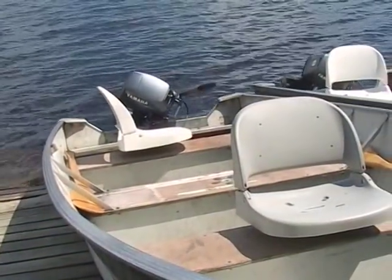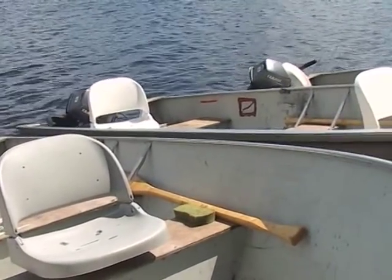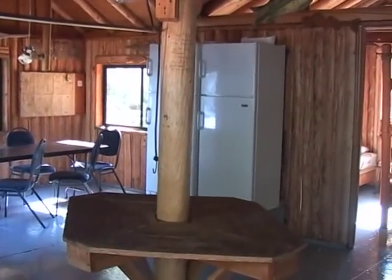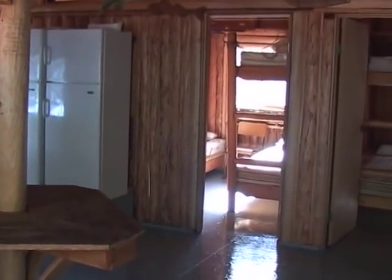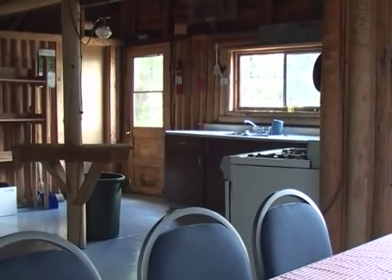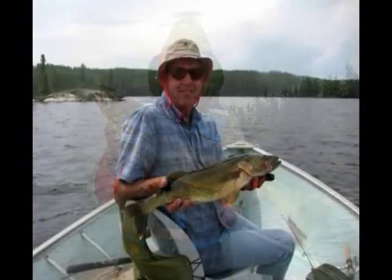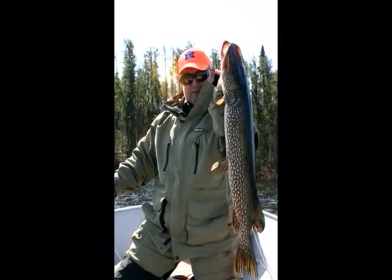14-foot Lund and Alumarine boats with seats come equipped with 8-horsepower Yamaha motors. Inside is a fully modern kitchen with dual fridge and freezer, propane stove, and comfortable dining and sleeping capacity for 6 guests. This spacious outpost cabin is heated with a wood stove. Wagin Lake is a great outpost on a distant lake you will have all to yourselves, offering truly awesome freshwater fishing.